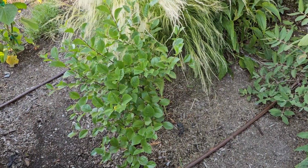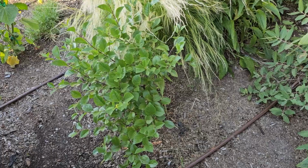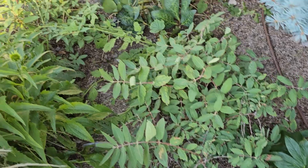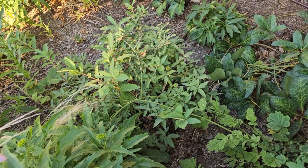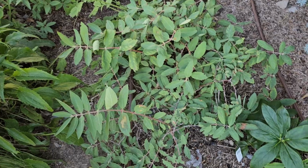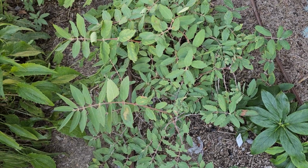And it hasn't borne fruit yet or flowered, but I'm assuming next year it will. Now we did get a little bit of fruit on my Borealis and my Aurora honeyberries this year. We didn't get a ton. I think the birds found most of it. I got to eat one or two of the fruit and they were really good.